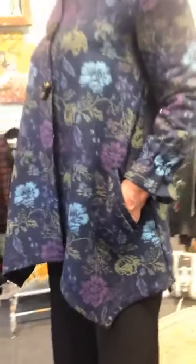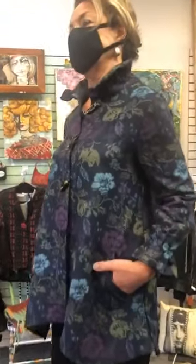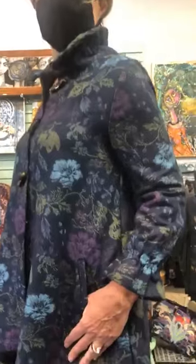Beth has on the small. Charlotte has on the medium. And it is $89. And it is polyester. And Beth has on her Mary Tyler Moore pant for $98.